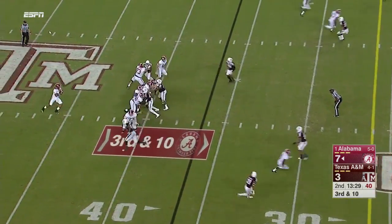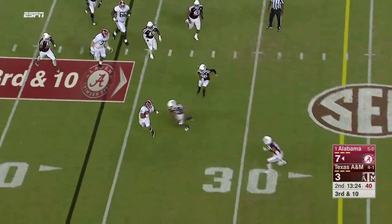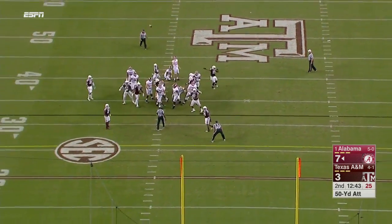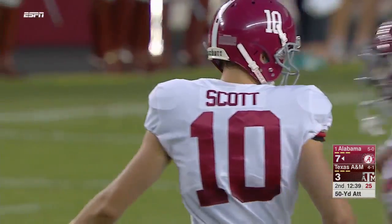3rd and 10. Pressure comes. He gets away from it. Tucks and runs for about 3.5 yards. This a 50-yard attempt. And it's no good.